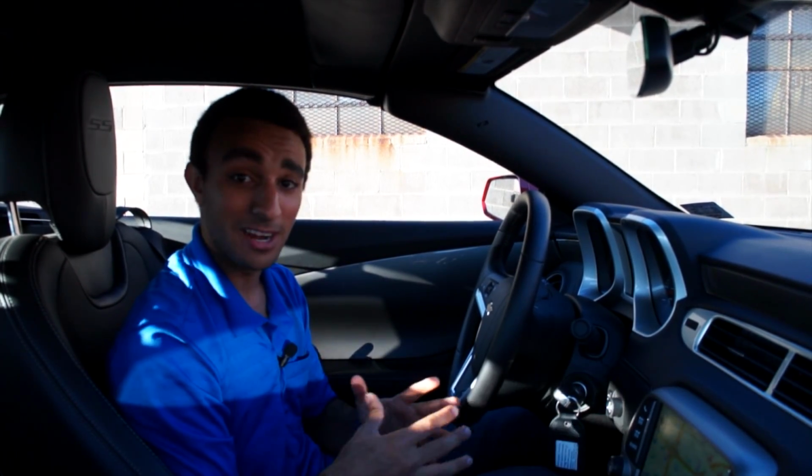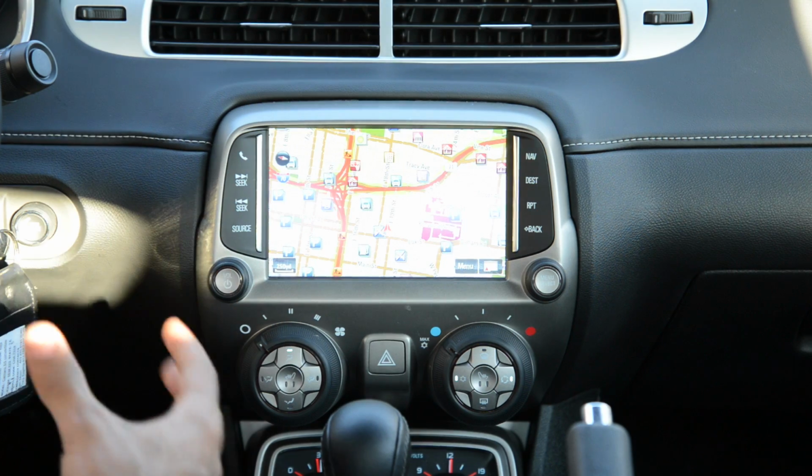Inputting destinations is pretty easy. You can either type in the address on the touchscreen or use the voice command option.